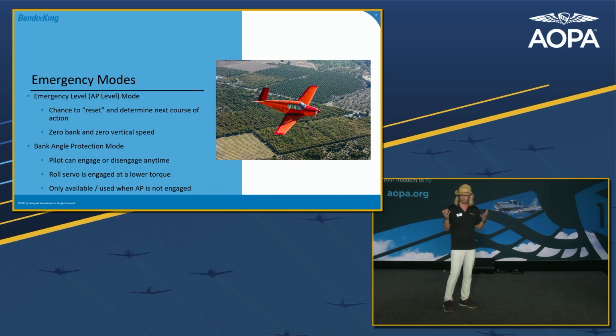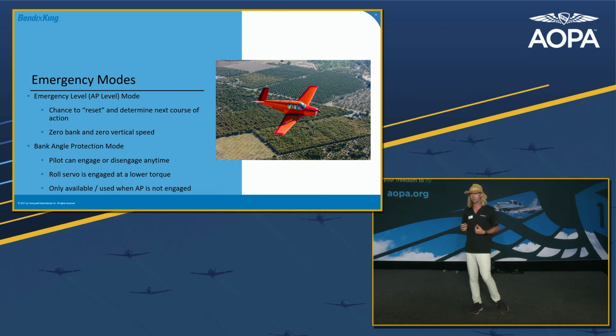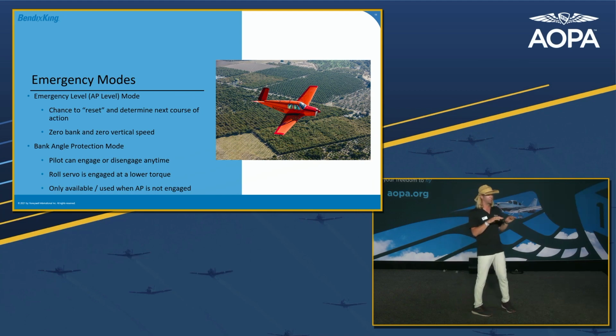So I actually just today got some really positive feedback from some sources on the accident data, and we are having a nice positive impact. Not we, TruTrak or BendixKing, we the industry. So when we push that blue button, the autopilot goes to 0 bank and 0 vertical speed in this specific autopilot. In some of the other autopilots, it'll go to 0 bank and 0 pitch angle, or a +1 pitch angle, or something like that, again, to get the aircraft established in a safe attitude.